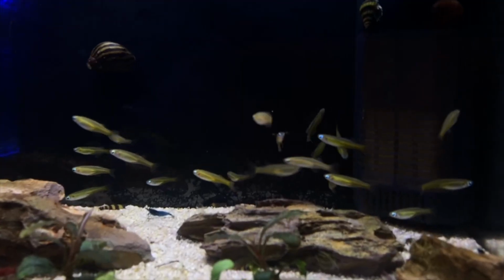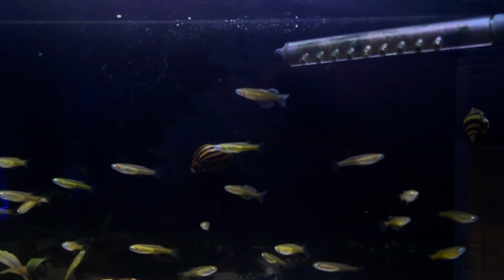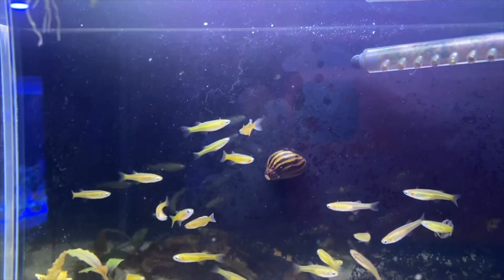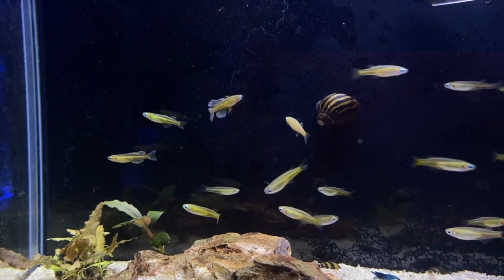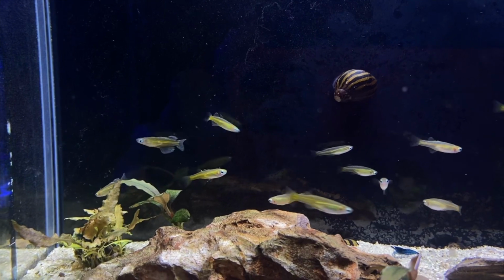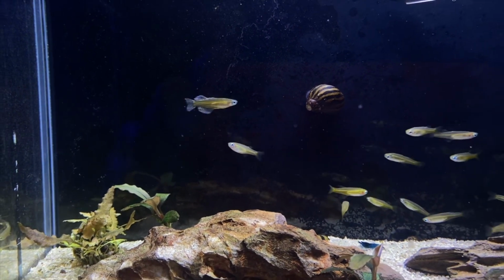A really niche one are rainbow fish, the little Pseudomugil species. The one that we'll have on video are the Gertrude's rainbows. These fish are another one that will be out and about, good schooling fish, absolutely beautiful. When the males display to the females, they're absolutely stunning.